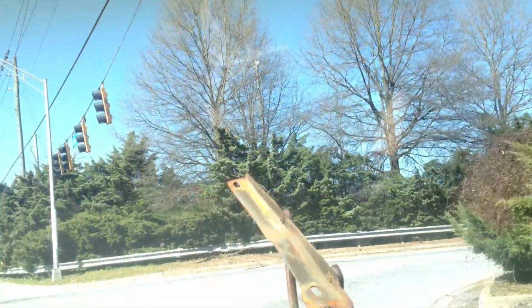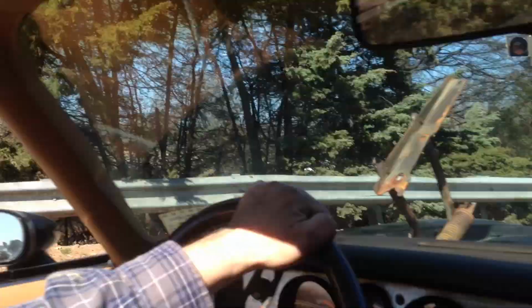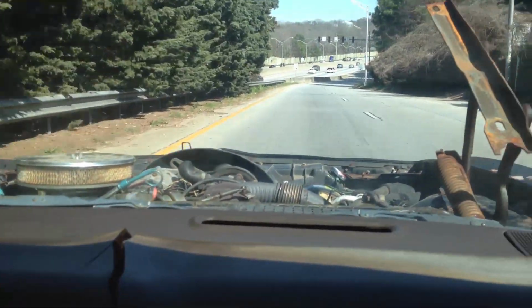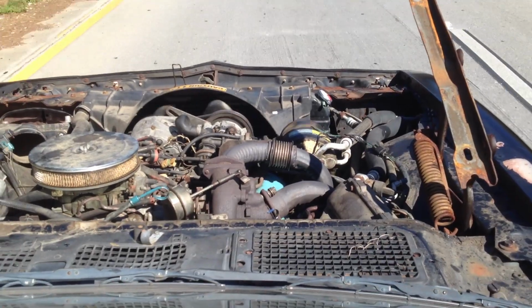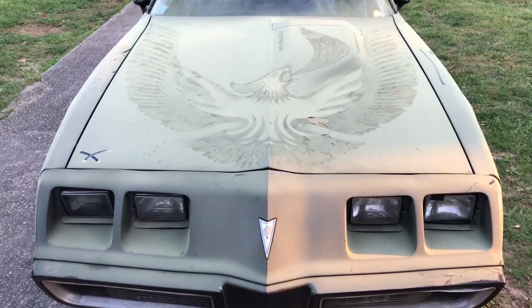Well, here's our first trip on the interstate. Right, Scott? Yep. First trip on the interstate. Woohoo! First wash in 2 years.